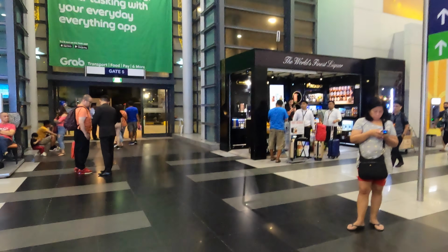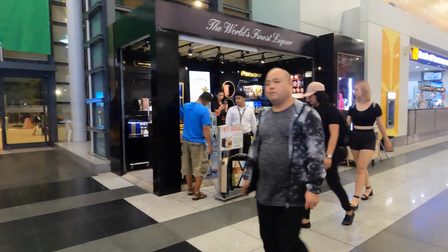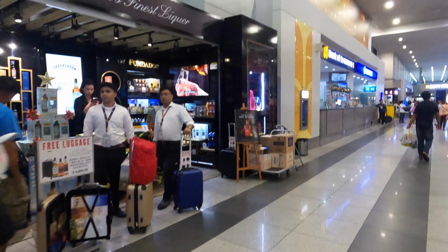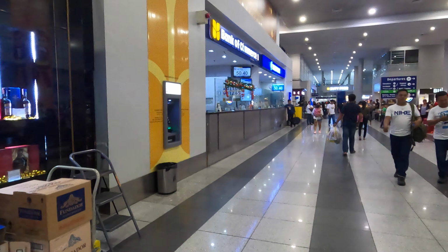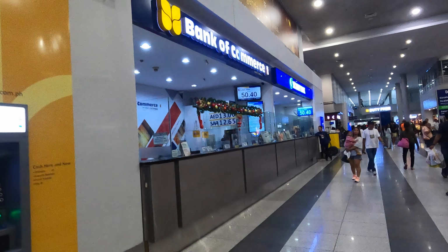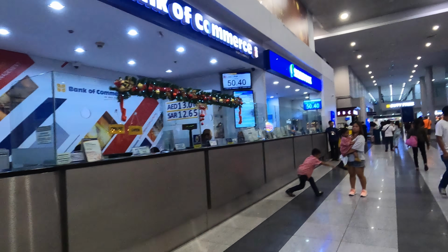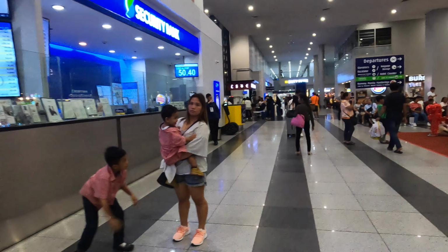The SIM card is either free or it's $1 if you got an unlocked phone. Obviously, just plop the SIM card in there. I recommend getting the Globe, and if you're going to be here for more than 2 weeks, get the Super Surf 999. It's like 20 bucks for data for 1 month. All right, so there are a couple more money changers.